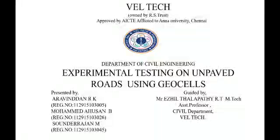Project is experimental testing on unpaved roads using geocells. Presented by Aravindan R.K., Mohammad Aksan, Soundarajan M. Our project guide Mr. L. Talabadi R.T., Assistant Professor of Civil Department, Veltech.